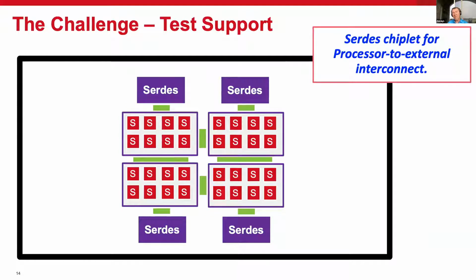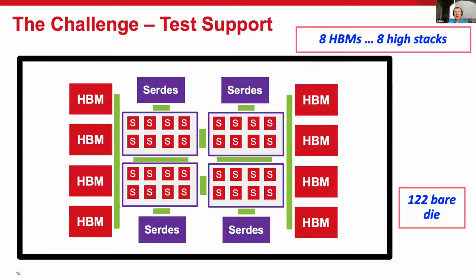And then you have to talk off the package, and I just put SerDes here for an example. Actually, it would probably have many more SerDes chiplets for a product like this, but to keep it simple, let's show 4. And then we have HBMs also connected. So if you just look at this and count each HBM slice as a different bare die, this has 122 bare die. And this brings out a lot of the challenges I think we're seeing in general from the industry and from a test point of view. So I think about this as really the challenge moving ahead.